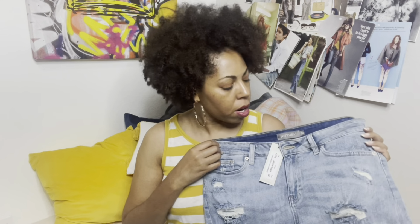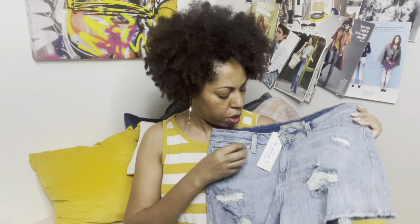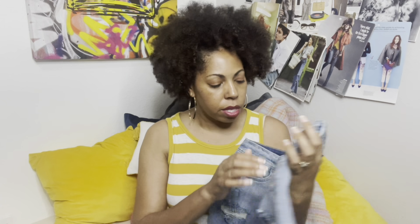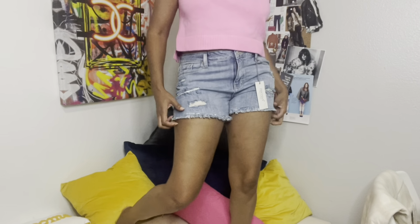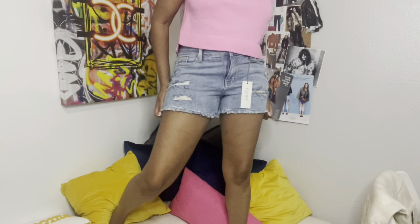The next item are these denim cutoff shorts. These are by Just USA. These are the Willa Distressed Fray Hem Denim Short in a light blue. They sent them to me in a size 10. I love these shorts. I think they're so comfortable.